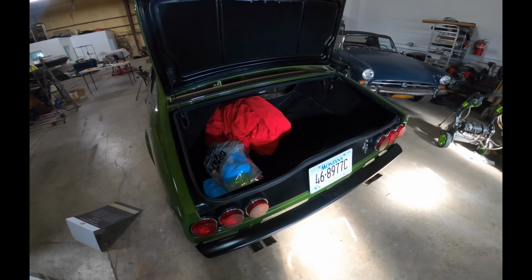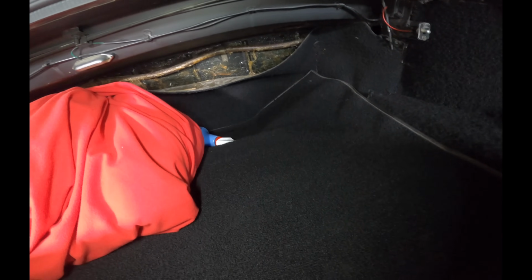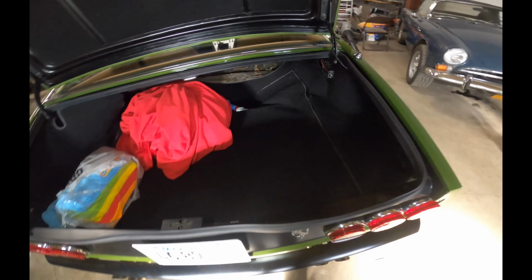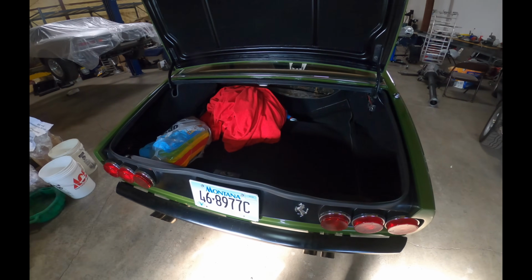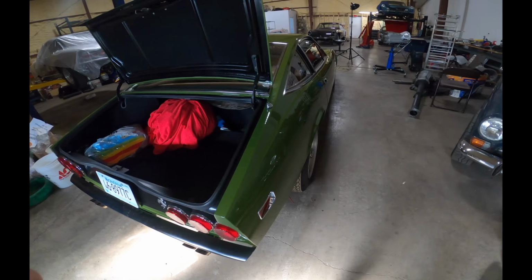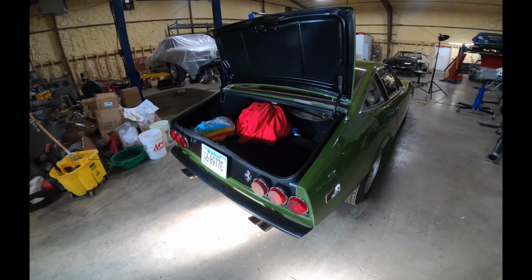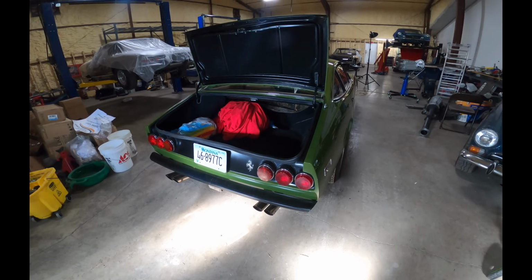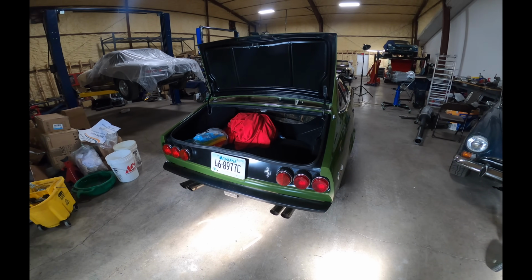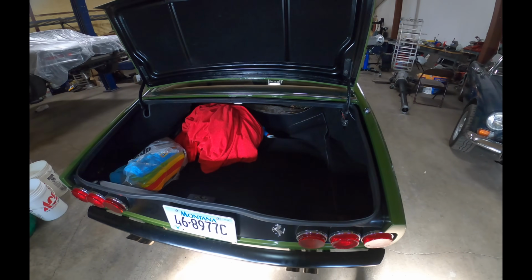So one thing that's neat about a 365 GTC4 is how big the trunk is. When you look inside here, it's a ton of room. I'll have to glue that little bit of carpeting back in there, but compared to a Daytona, man, this trunk can hold a ton of stuff. So as far as road trips are concerned, or a weekend getaway, this is like a perfect car with the back seat storage and also the large trunk. Way more usable than a Daytona. But that's another positive thing about a 365 GTC4.